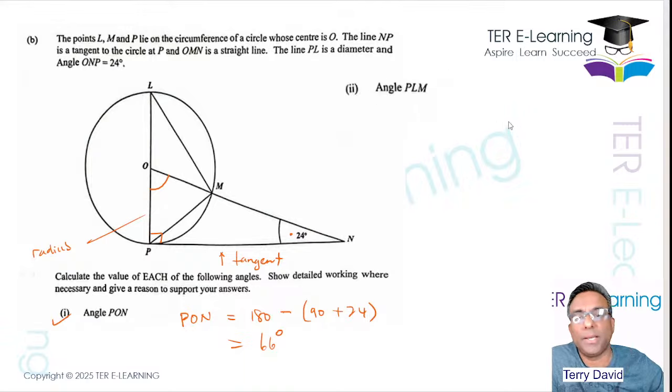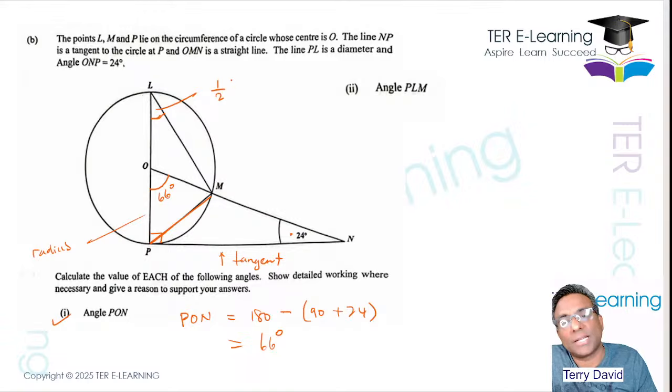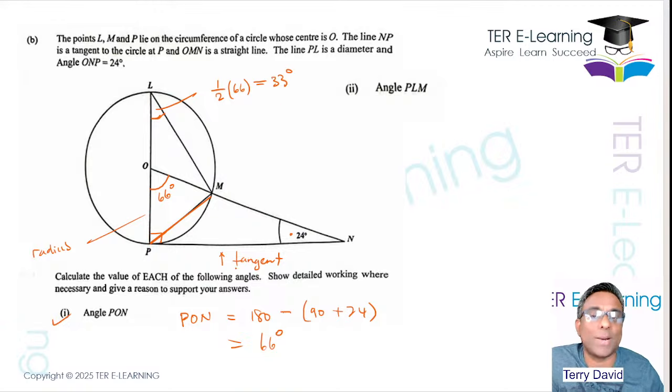All right, angle PLM. Where is that now? PLM is up here. So this is not too bad as well, because you see this line here, this line PM, that's a chord. And if this angle here is 66 degrees, this angle up here is going to be a half of that. So that's going to be a half of 66, and that's going to give us 33 degrees. So the angle at the center is twice the angle at the circumference. That's basically what we're using there for that one. So this angle here is 33 degrees, PLM.